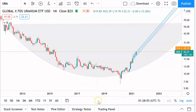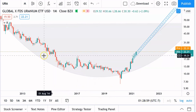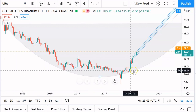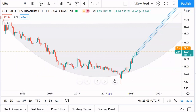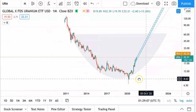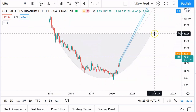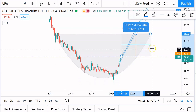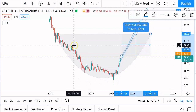Here's a graph of the uranium ETF, URA. I've got it on a log chart, but it's been following a decent arc format for over 10 years. And where does that take us? That takes us up to $61. So the projection we have for the URA, if it just continues with this arc, is for it to go up 161% in practically 4 years.